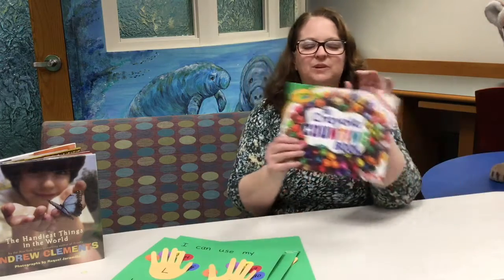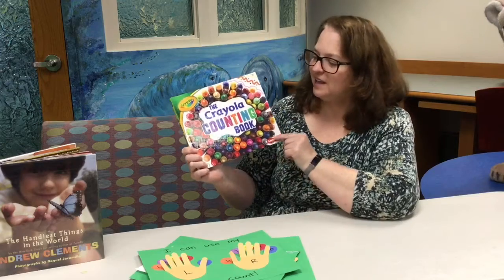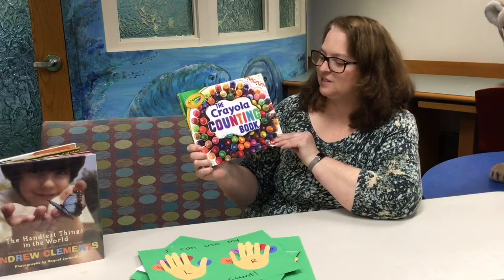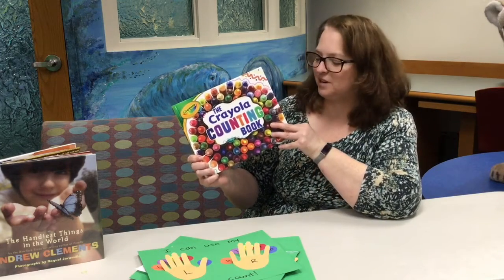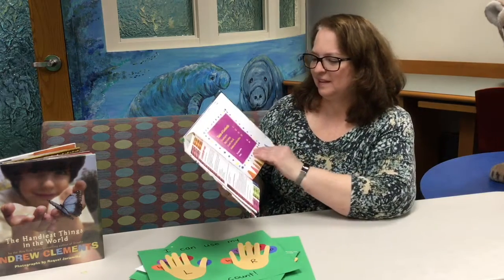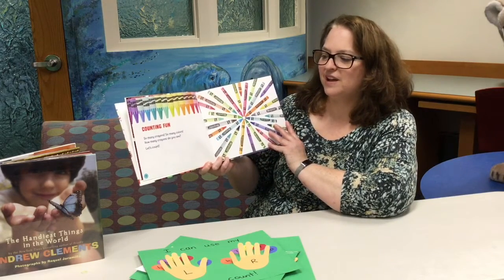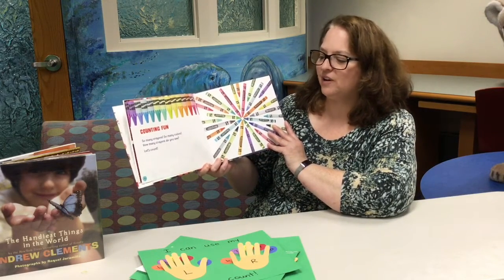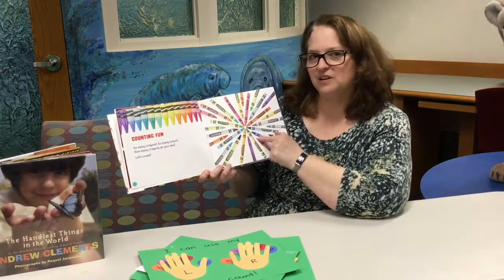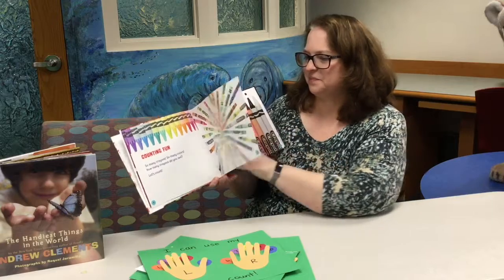This is another book about counting. I used a crayon to put my numbers on, and this is all about crayons. It's called the Crayola Counting Book. I'm just going to read part of this book. Counting fun. So many crayons, so many colors. How many crayons do you see? We could count those crayons, but there's another way to count.